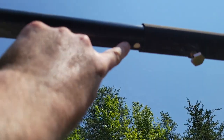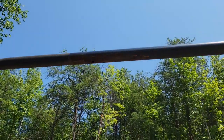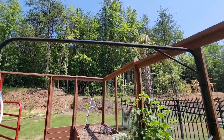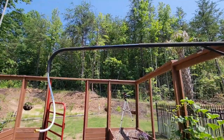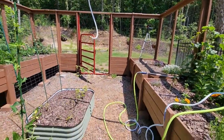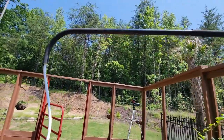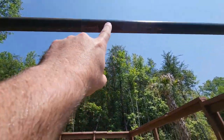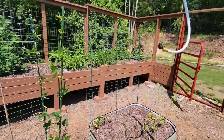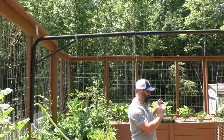Right here are the holes for the screw spots, so you can have it extended that far. That's pretty good extension, and as you can see with our garden, that really gets close to halfway. I just put it in this first one here because I have no problems getting anywhere around our garden with it.